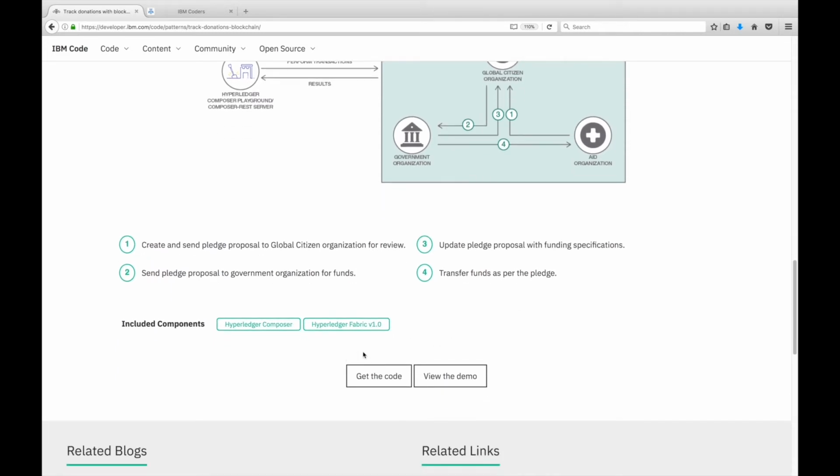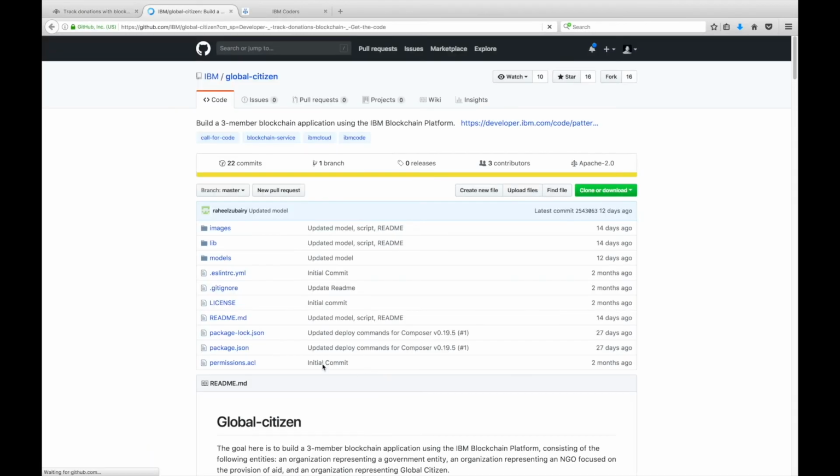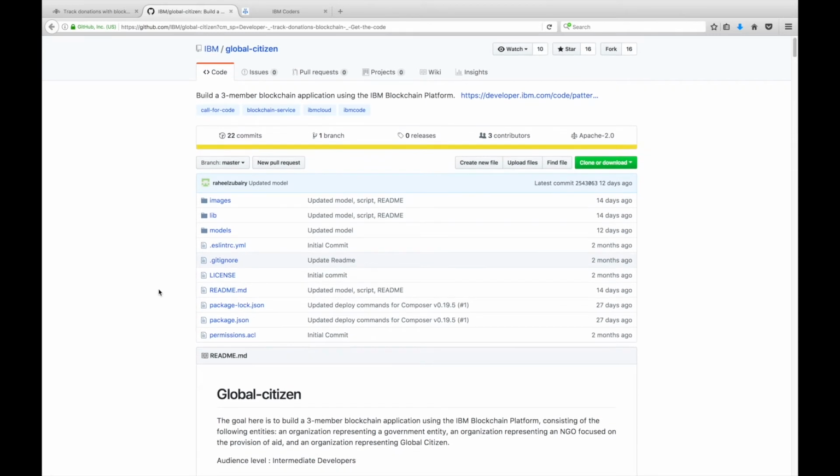Now just below that, you'll see 2 buttons, one to get the code and one to view the demo. If you view the demo, you can see an in-depth video on how the application works and more about the Global Citizens Program. If you click Get the Code, you'll be taken to GitHub. Let's go ahead and do that now to take a look at the code. So this will take you to the Global Citizen repository for the code.